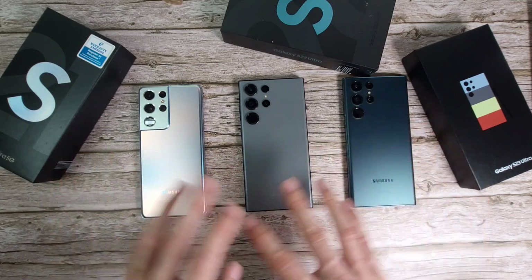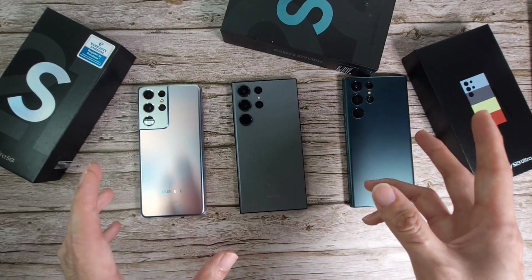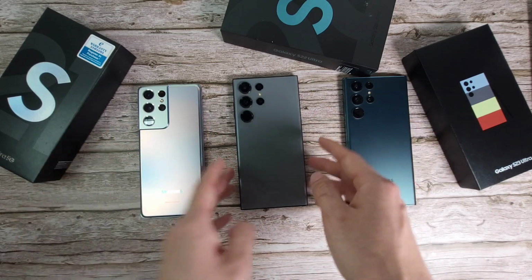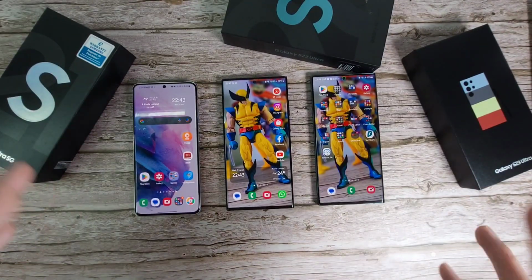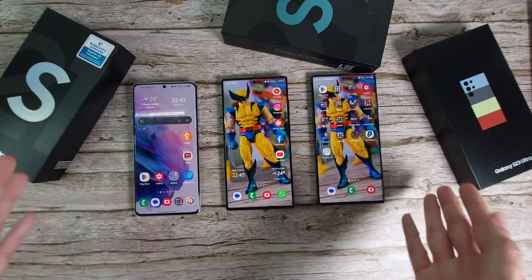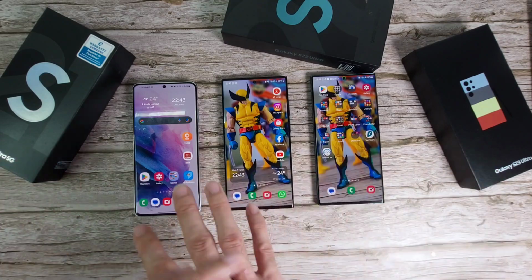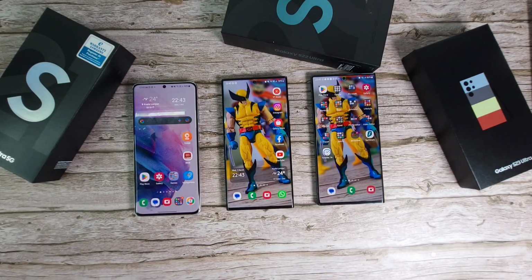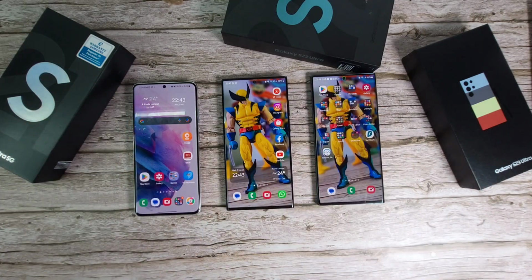They do have wireless charging and reverse wireless charging, so not really something to differentiate them, but more of the build and design on these three phones. Other than that, there are a lot of similarities between them. They have face and fingerprint unlock, which works about the same on all three models, pretty fast and reliable. And they all three have the IP68 rating as well. So that's all the common features on these three phones.